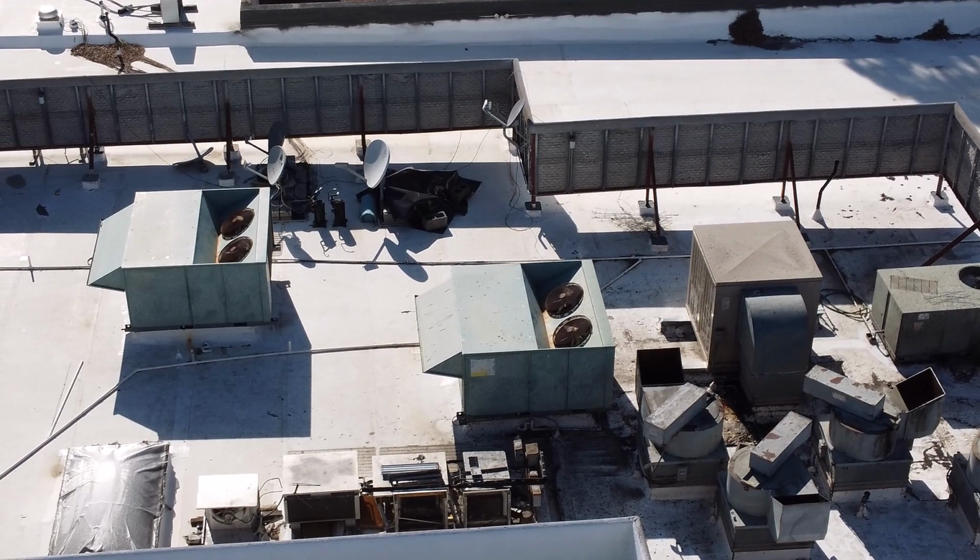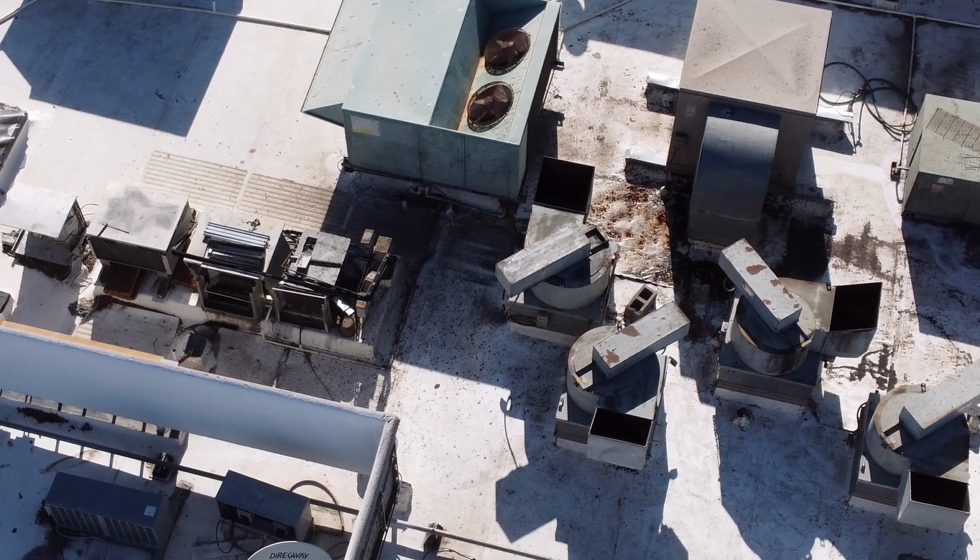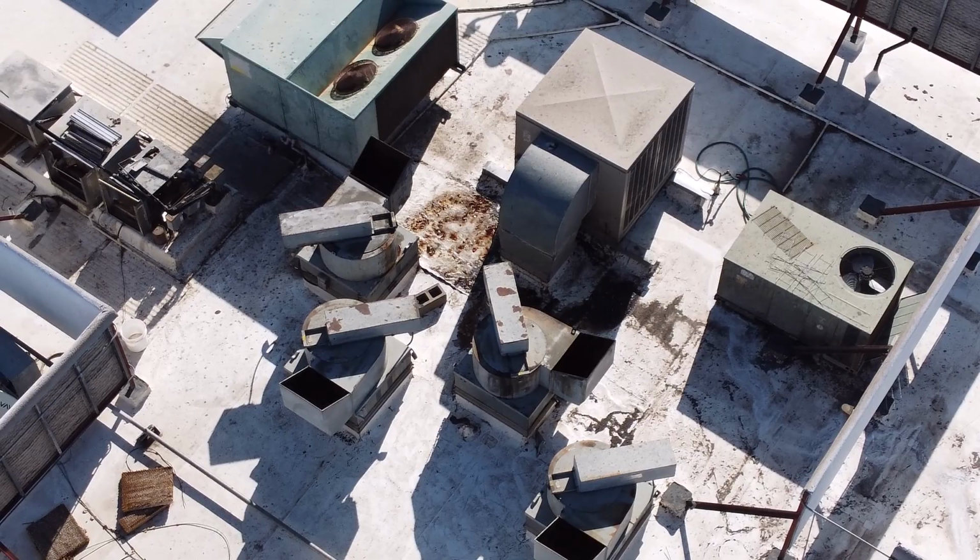Got some old coolers or whatnot. Some abandoned stuff. Looks like it's missing some compressors or something. I'll read low temp stuff right there. Yep. Oh, look at those old exhaust fans. Man, this stuff's been worked. You're talking 80s and 90s equipment right here.